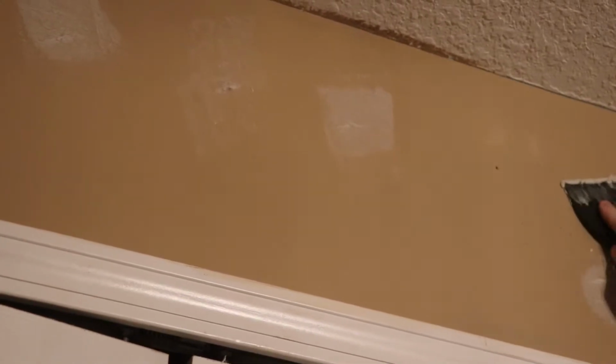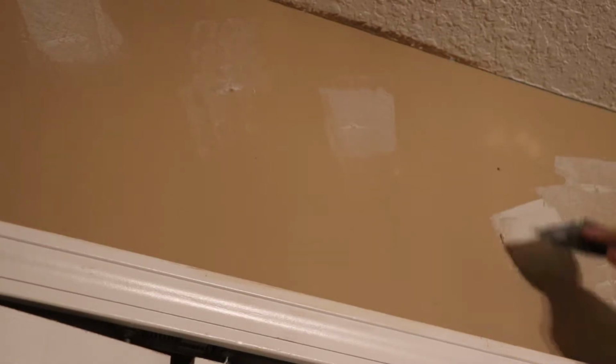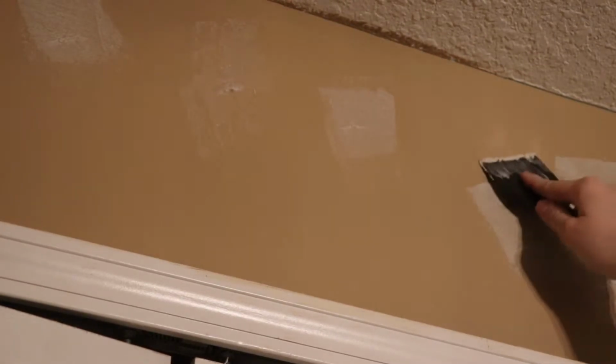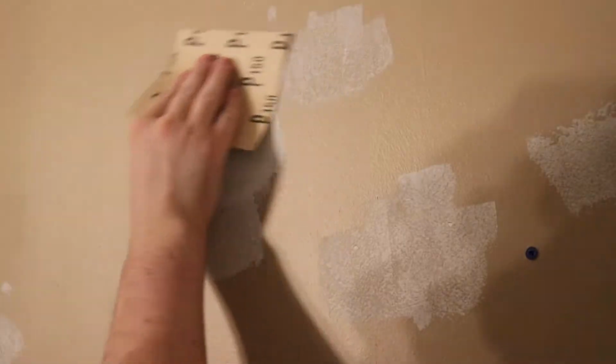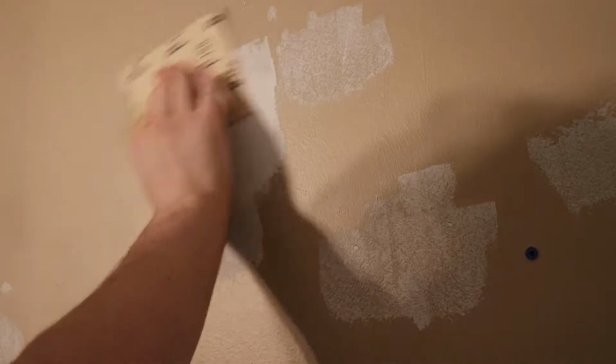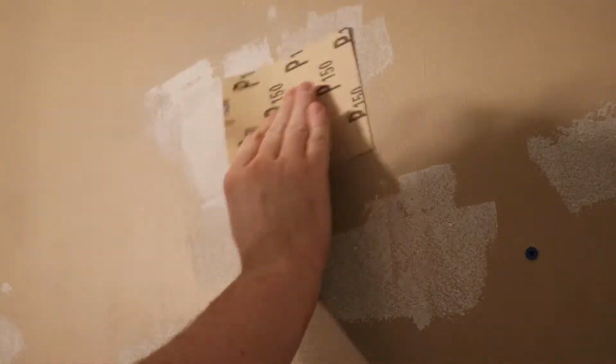But after removing all the stuff from the walls, it was time to fill holes. Some of these holes have probably been here for 10 years. There are lots of nail holes and tack holes in the wall. I wanted to put mud over all of them because, in my opinion, that's the great thing about painting a room: you get to reset the room, fill all the holes and bring it back to what it once was.